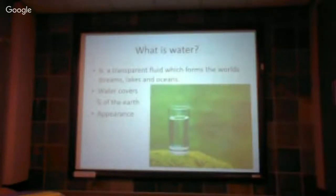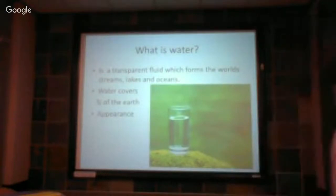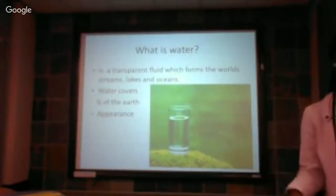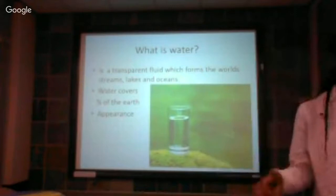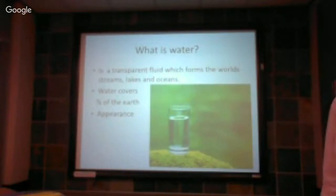All right, let's look at water. To some, water is life, to some water is purity. To some, water is a symbol of peace, a symbol of love. But let's look at the scientific definition of what water is. Water is a transparent fluid which forms almost three quarters of the world. It forms part of the streams, lakes, and oceans. In appearance, water is clear, colorless, odorless, and tasteless. Sometimes it appears blue in large water masses. At 100 degrees Celsius, water boils and changes phase. At 0 degrees Celsius, water melts.